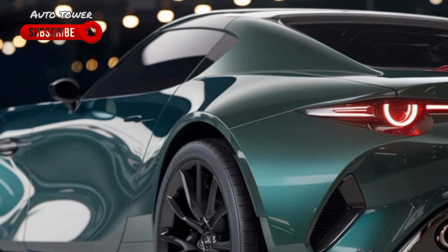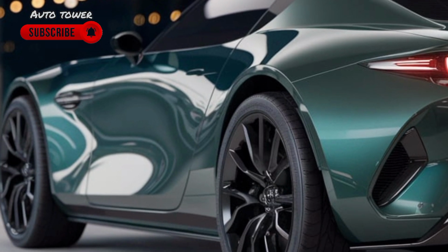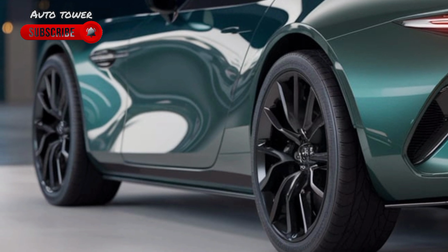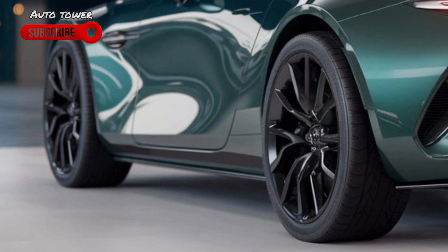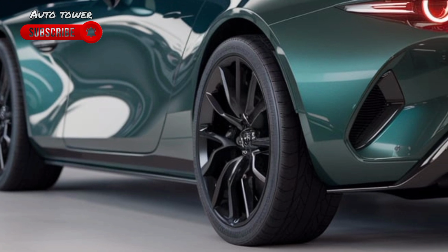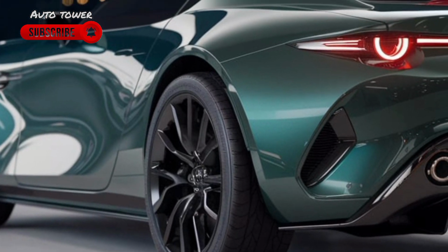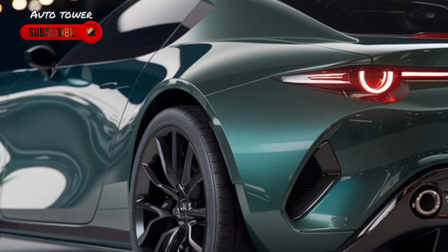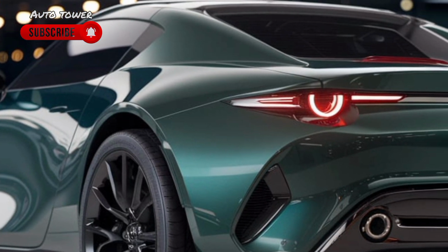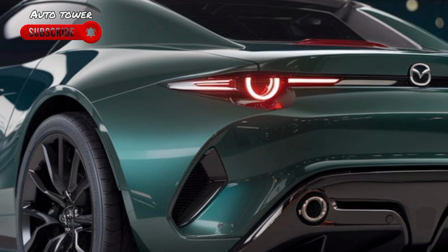The NB Miata also featured a number of improvements over the first-generation model, including a more rigid chassis, improved brakes, and a revised suspension. Third generation, NC, 2005-2015. The third-generation Miata was introduced in 2005. The NC Miata featured a more angular design, a more powerful engine, and improved handling. The NC Miata was powered by a 2.0-liter inline-four engine that produced 167 horsepower.